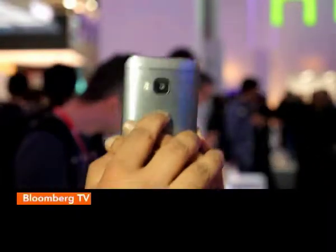The other big change you will notice is right here at the back, a much needed change. A lot of people complained about the camera performance on the M8. This time HTC has heard everyone, bumped it up to a 20 megapixel sensor, and it's coated with sapphire crystal, the same stuff that's on the iPhone 6. So this phone oozes the whole premium feel that the iPhone 6 offers on the other side.